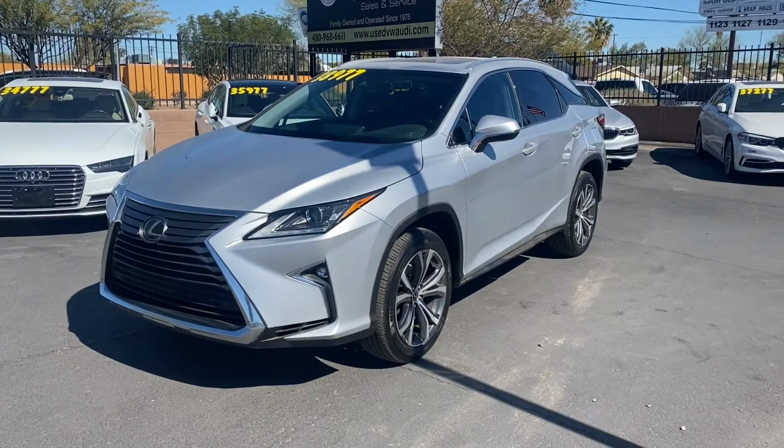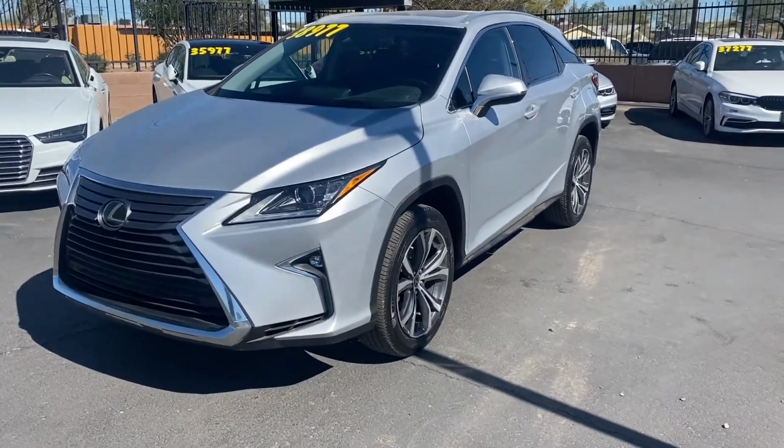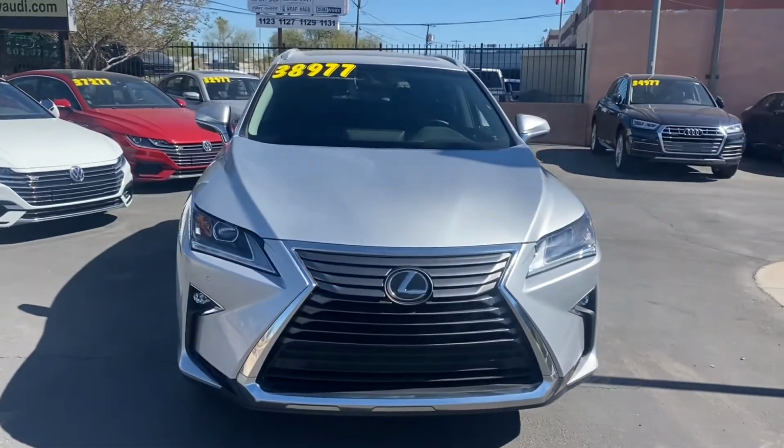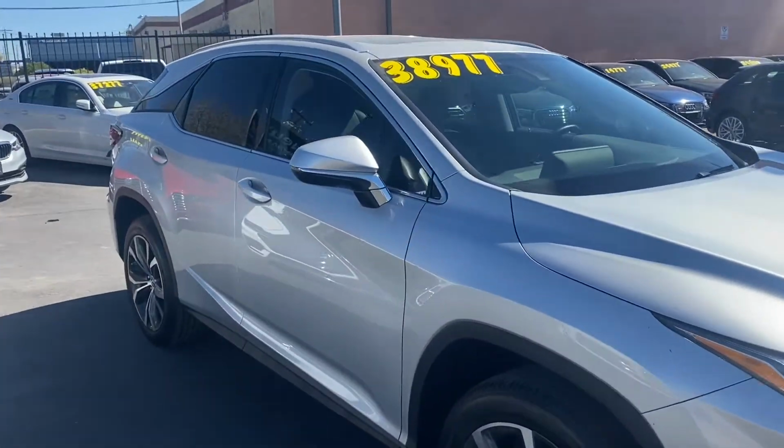To wrap it up on our new RX 350, guys, it's in great condition. Doesn't have a single damage or accident on its Carfax report. It's got just under 12,000 miles on it. Under the hood, it's packing a 3.5 liter V6. Gets up to 19 miles per gallon in city and 26 on the highway.